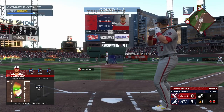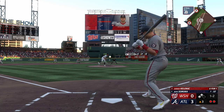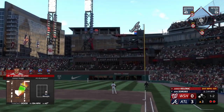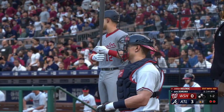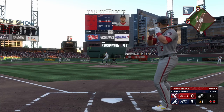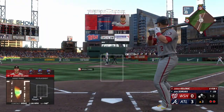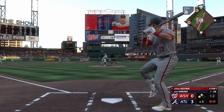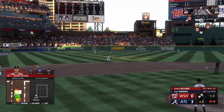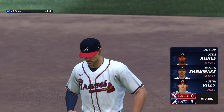Now it's the right fielder, Jared Kellner. He flied out to the warning track in his first trip. Kicks and deals. Fouls it off, still 1-2. Two outs. Ripped to short. Shoemake on to first. That's the third out. So the Nats leave a pair. Still down 3-0.